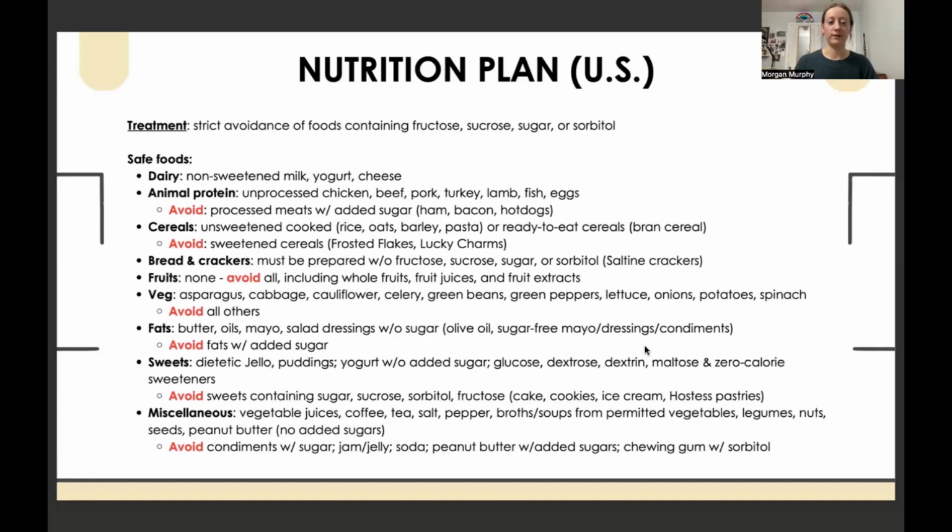Unfortunately, all fruit has to be avoided, so that includes whole fruit, fruit juice, and fruit extracts. But some vegetables are allowed, including asparagus, cabbage, cauliflower, celery, green beans, green peppers, lettuce, onion, potato, and spinach, but all others should be avoided. Fats are also allowed as long as they do not have any added sugar.